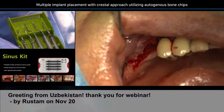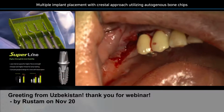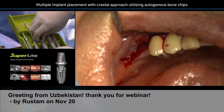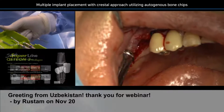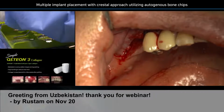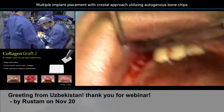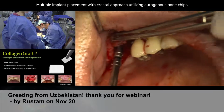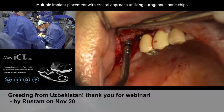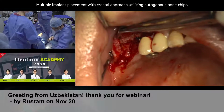And because we have 10 millimeters of length to place the implant, we are not going too deep, maybe up to 4 millimeters, but it will be quite enough for us. So let me start with the middle section here. And we will have the small mallet here. So using these tools, I will tap the head lightly. Very good. It's already 10 millimeters.